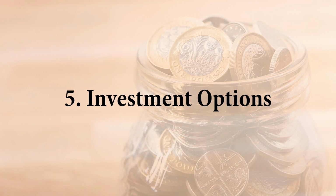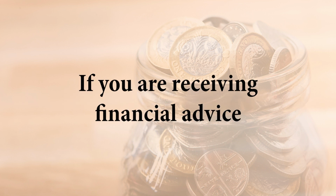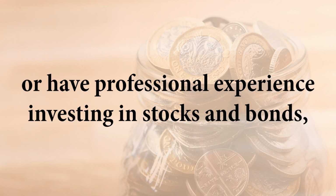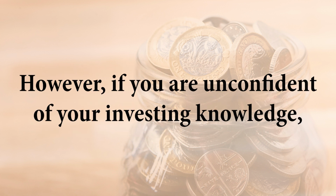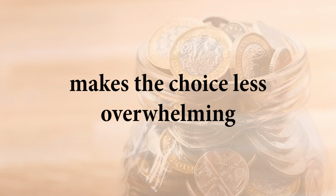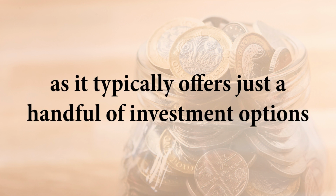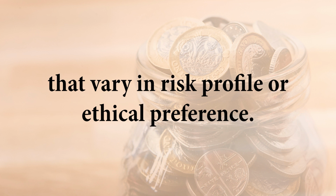Investment options, number 5. This is a lot less black and white. If you are receiving financial advice or have professional experience investing in stocks and bonds, then it is better to prefer the pension that has the widest range of investment options. However, if you are unconfident with your investing knowledge, which most people should be, having a restricted investment fund range makes the choice less overwhelming, as it typically offers just a handful of investment options that vary in risk profile or ethical preference.